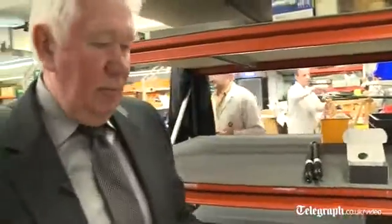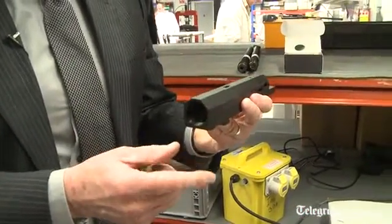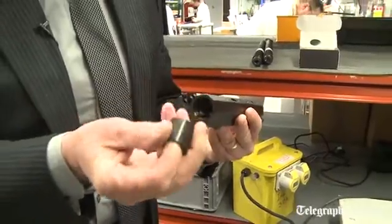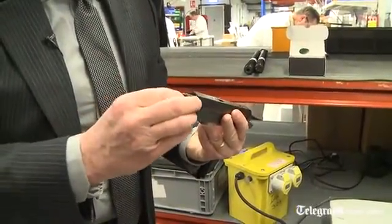So this is the action assembly area. And basically what we do here is we take an action that has been machined in our machine shop. It's sent off for final treatment, which will give us a hardness and corrosion protection. We have a lock ring which has got lugs on the inside of it, and those lugs will engage on the bolt head, which will then chamber the round.